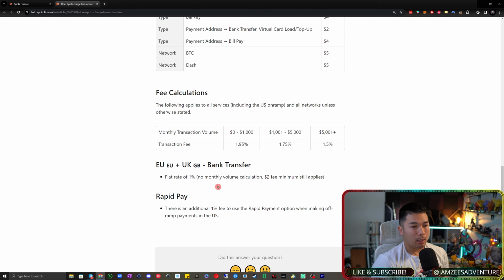I would assume not, because these guys are based in the US, and I imagine all their banking system and everything is in the US, and if you do something internationally, transfer wise, it takes a little bit longer. So that makes sense. But hey, look, you guys got a flat rate of 1% for those in Europe and UK. So that beats ours. So there you guys have it for the fees.